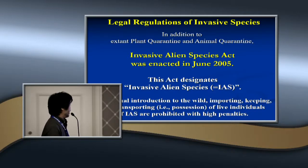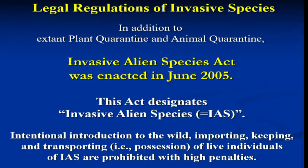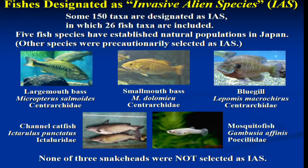This act designates invasive alien species, and prohibits the intentional introduction to the wild, importing, keeping, and transporting of live individuals, with high penalties. And fishes designated as invasive alien species are these: largemouth bass, smallmouth bass, bluegill, channel catfish, and gambusia mosquitofish. All are from North America. Oh, and also, only five fish were among 26 selected as IAS. Only five species have established, and the other species were precautionarily selected as IAS. And none of the three snakeheads were selected as IAS.